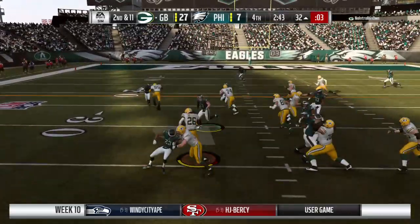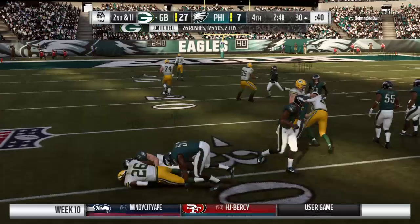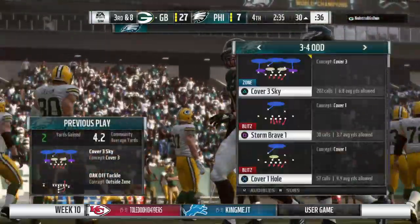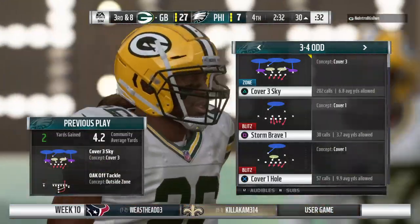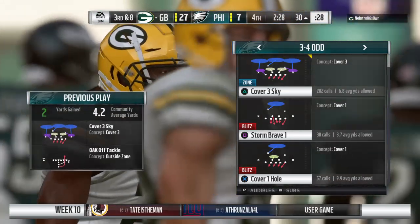On 2nd down, Mitchell. And he's going to get this one down to the 30. Brought down by Nate Gary. Bottom line, they want to keep this clock rolling, so they'll take that one right there. They just want to keep falling forward, and they want to put the onus on the big fellas up front in order to bring this one home.